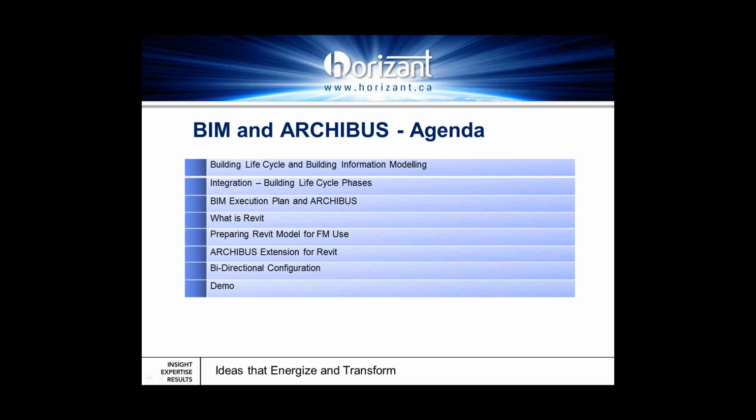We're looking at the agenda for today's session, and I'll just start off by saying that BIM has been around for quite a while. Bridging the gap between design and facilities management continues to be the hurdle for many clients. The purpose of today's presentation is to demonstrate a simple approach to sharing data, whatever the data may be. We are going to show how easy it is for valuable information to move between the model and the database using Revit and ARCHIBUS, and take a look at some of the other functionality within the ARCHIBUS extension for Revit.